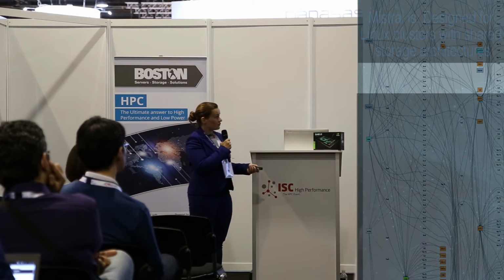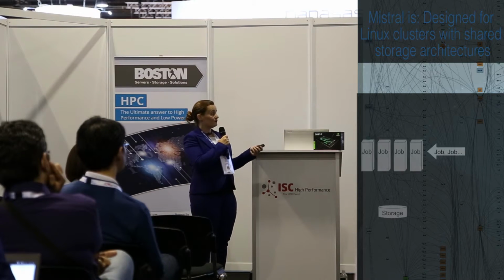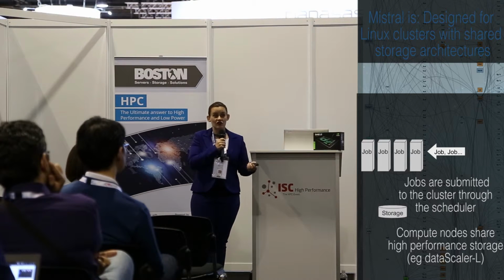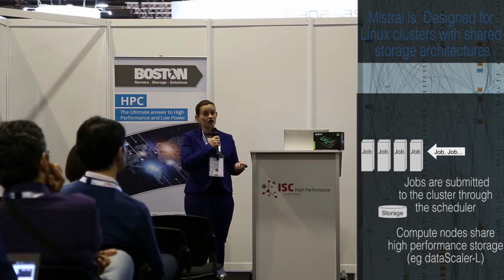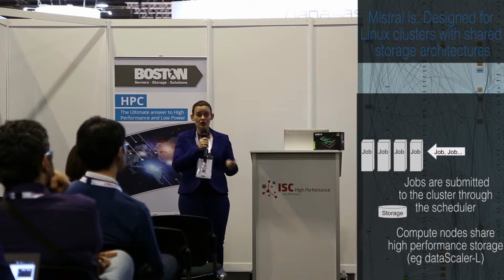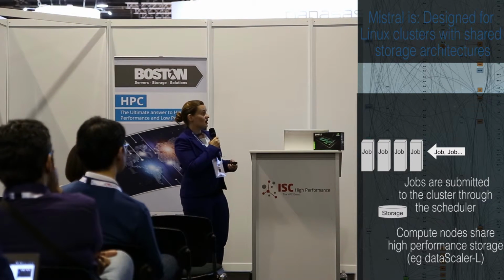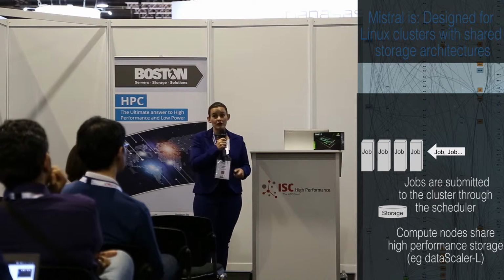So this is the world that we work in. We assume that jobs are submitted to the cluster via the scheduler. We've already started integrating Mistral with a number of different schedulers, such as the Platform LSF scheduler, so that your users don't even know that it's there.